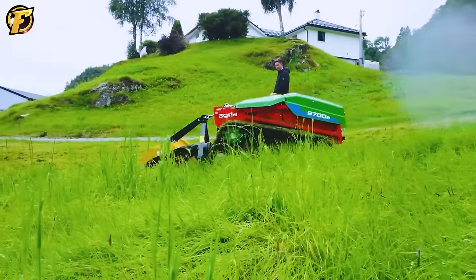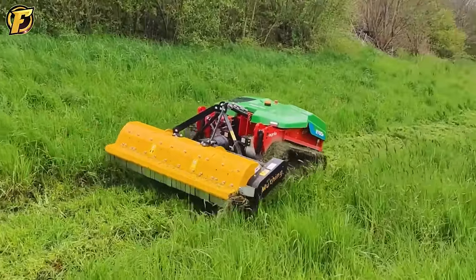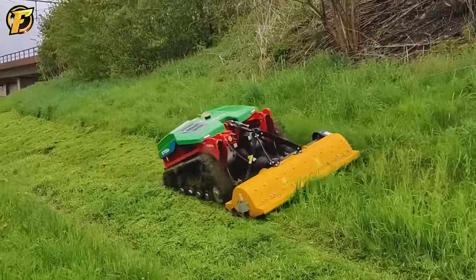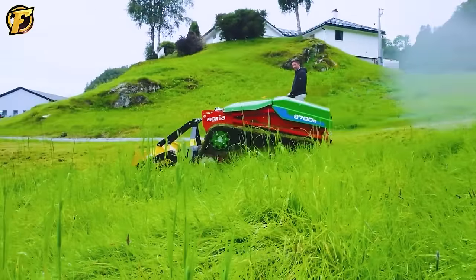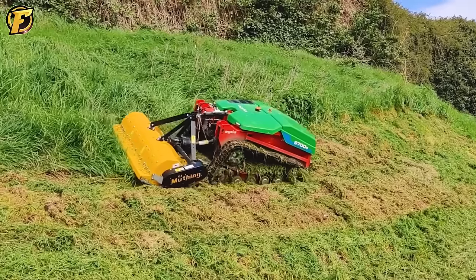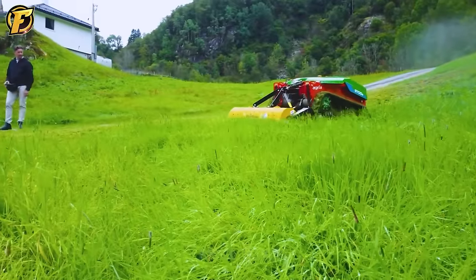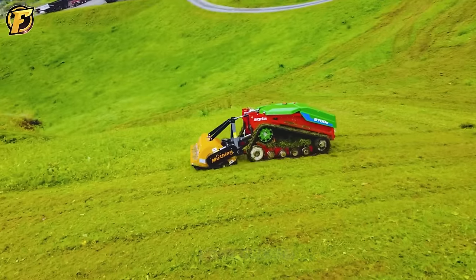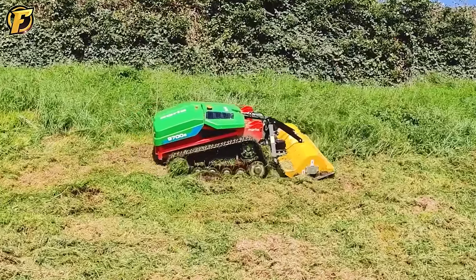The Agria 9700E's battery provides up to 7 hours of working time and can be charged from 15% to 80% in a short time using fast charging. Agria 9700E combines advanced technology and remote control capabilities to help users save time and effort, ensuring green areas are always maintained at the best level.